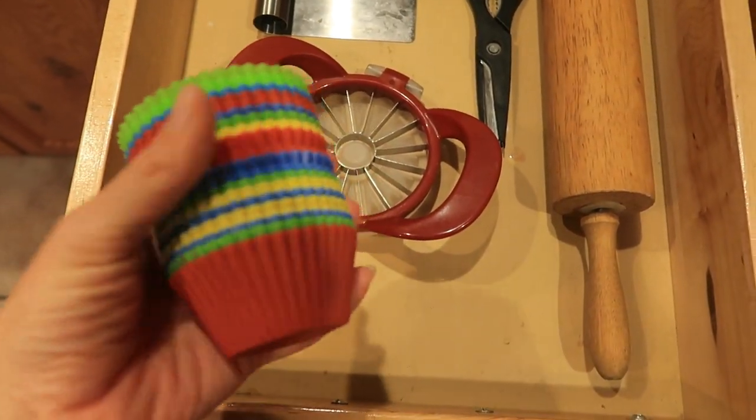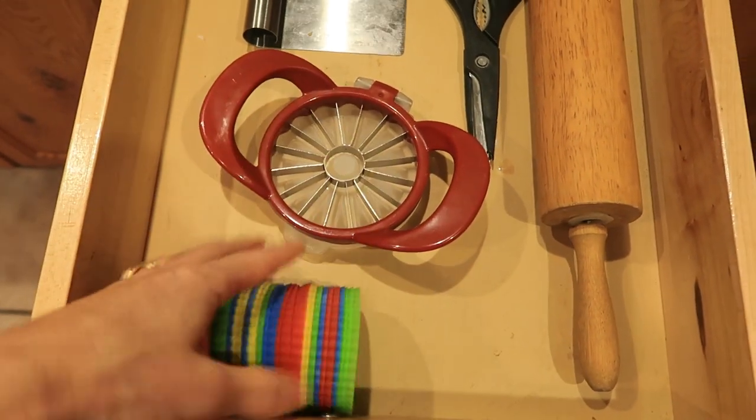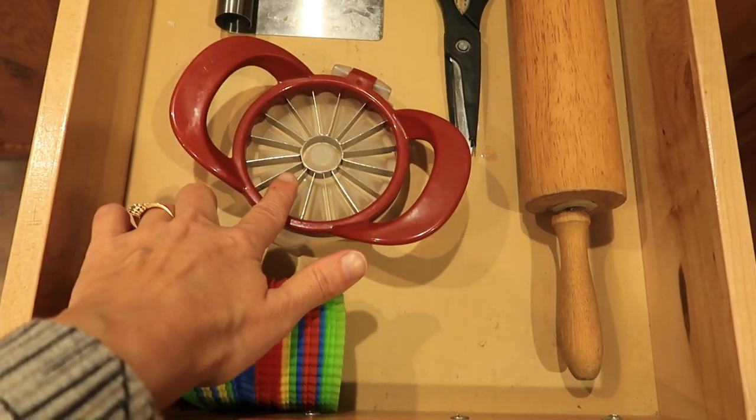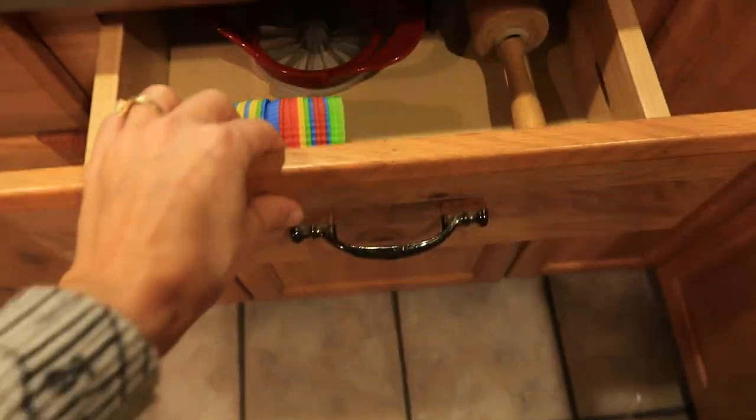Silicone muffin cup liners. We use these. I'll use these a lot. And because I always buy paper, these are going to be great, so I'm not going to have to buy paper. This is really nice for cutting apples because we've had a lot of apples. So this drawer is done.